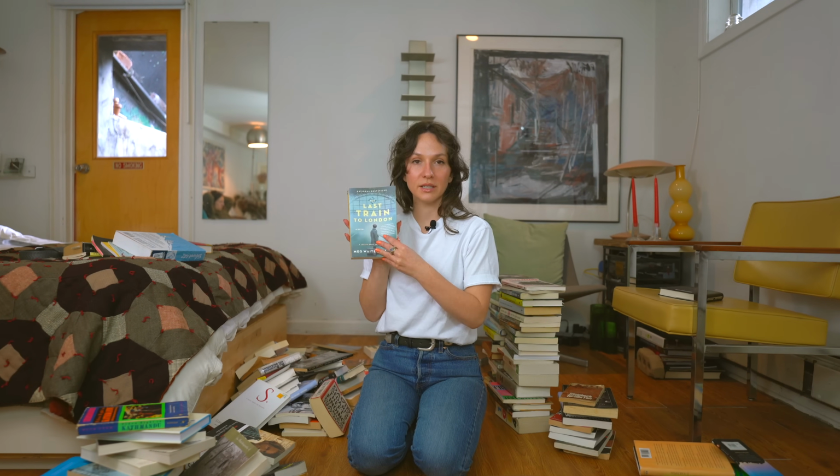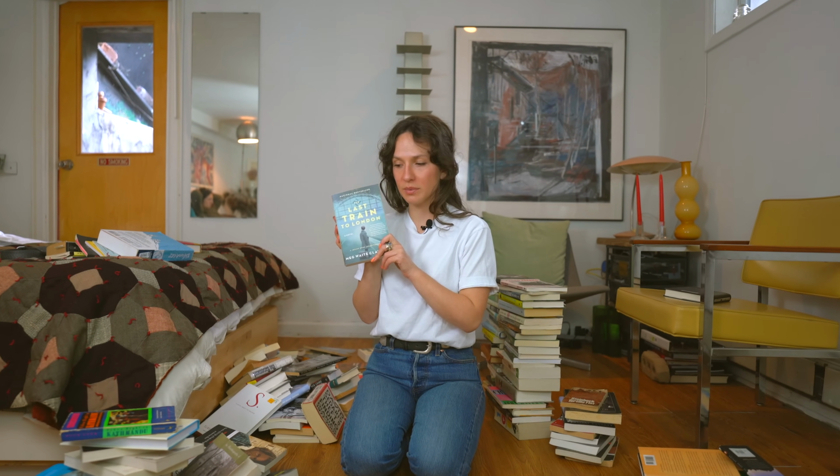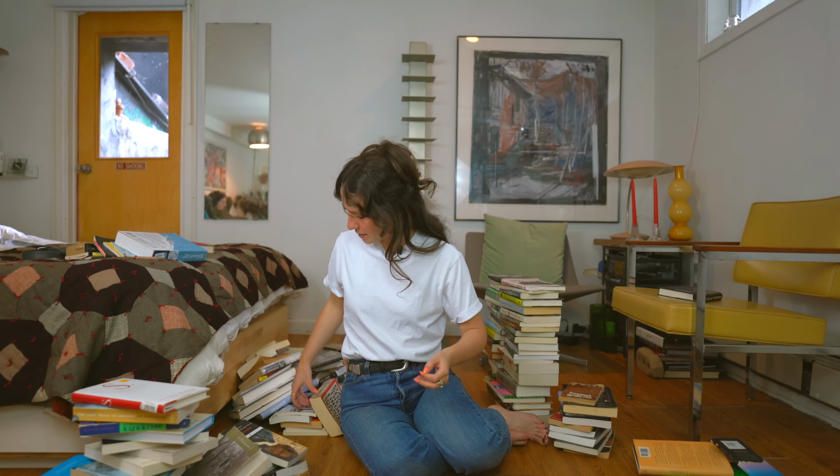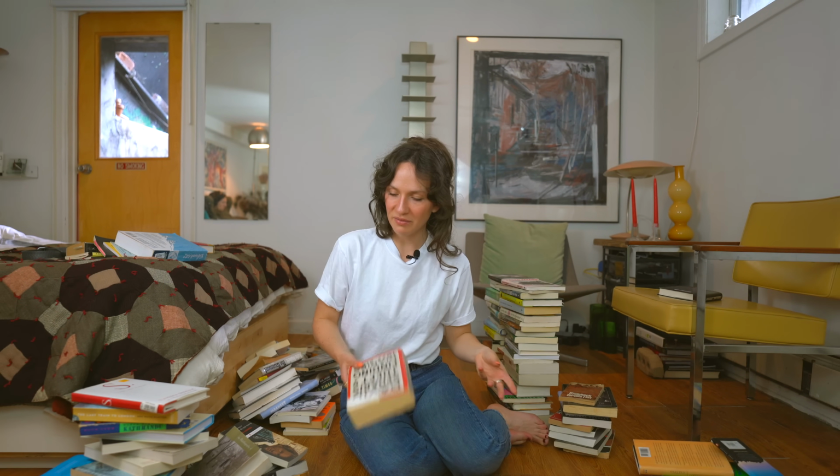Okay. Last Train to London. My grandmother gave me this for Christmas, so I'm keeping it and I will read it. Oh my God, shut up. This is such a heartbreaking book, and it makes me very sad to think of everything that happened in this book, so I'm keeping this. Forever, ever. Theft by Finding by David Sedaris. Come on. One of my favorites of all time.